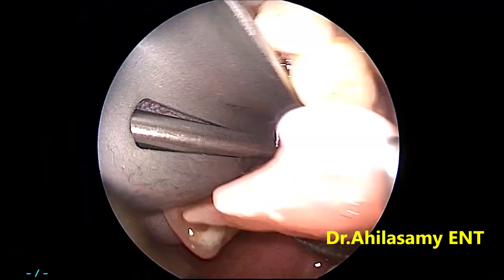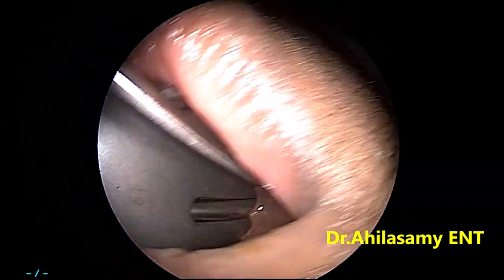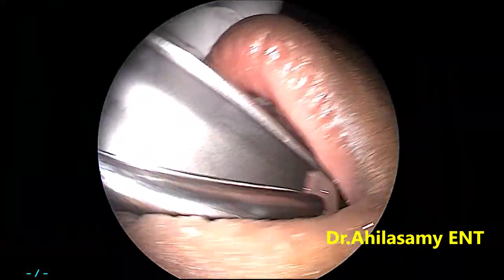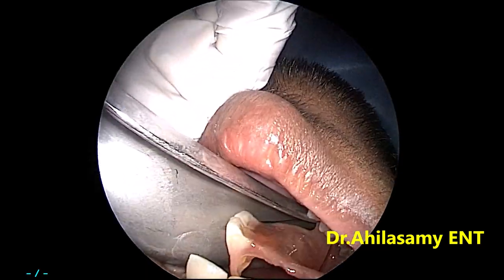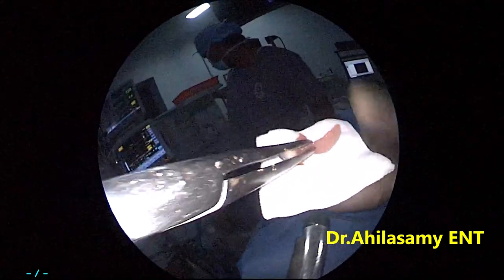That's the acrylic plate. It was radiolucent in the X-ray, and there was a diagnostic dilemma. And now finally it is taken out with the help of Magill's forceps from the oral cavity.